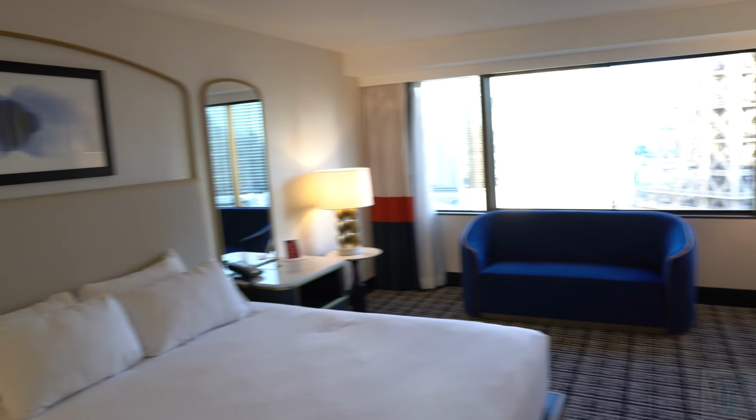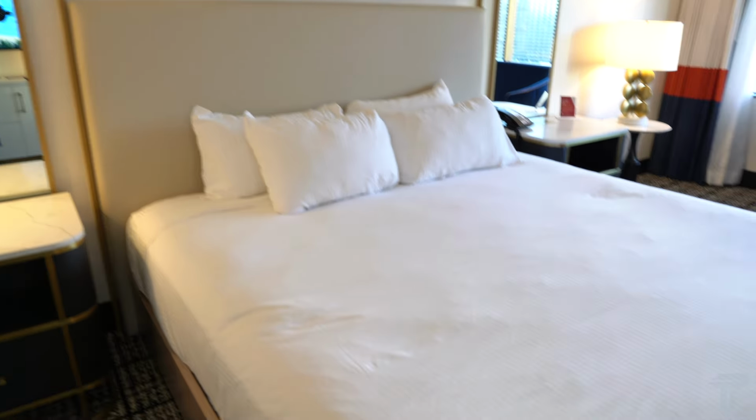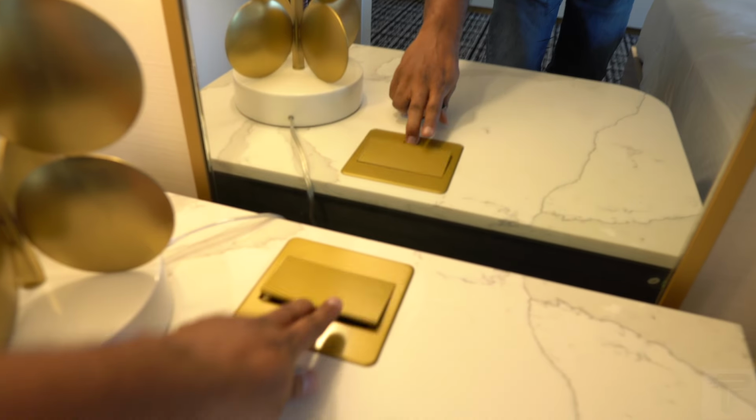Now across from the entertainment space here is your king bed. So as you see, they've updated the core. Real nice king bed. Then bedside, you have your lamps. So here's your first lamp with another mirror. So got multiple mirrors in here. But you got charging ports here.